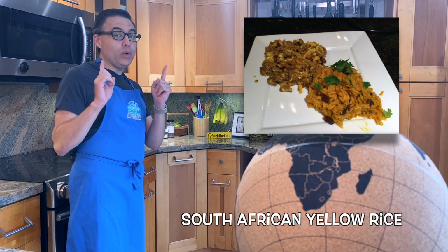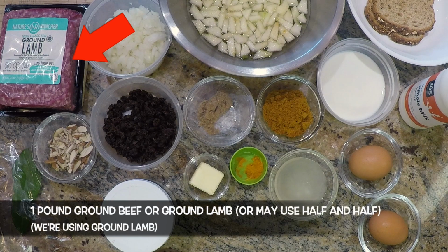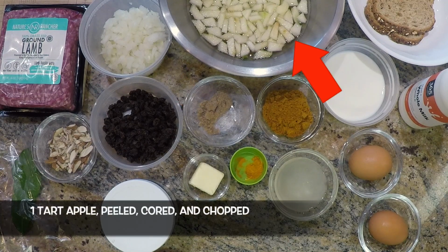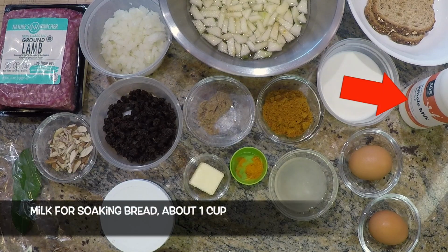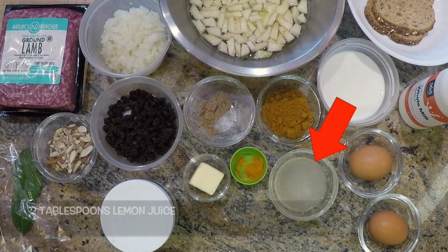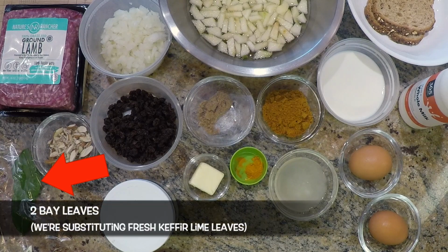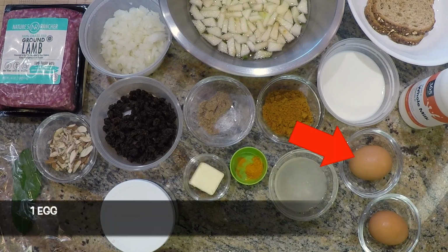So now we need to see what goes into those two dishes. First, for our bobotie, or minced meat casserole, we'll need 1 pound of ground beef or ground lamb, or you may use half and half. We're going with ground lamb here. 1 cup of onions, thinly sliced. 1 tart apple, peeled, cored, and chopped. 2 slices of white bread, although we're using whole wheat here. Milk for soaking the bread, about 1 cup's worth. 2 tablespoons of curry powder. 1 tablespoon of brown sugar. Half a cup of raisins. 2 tablespoons of slivered almonds. 2 tablespoons of lemon juice. 1 egg. Dash of turmeric. 2 bay leaves, although here we're substituting fresh kaffir lime leaves. Salt to taste, and for the topping, 1 egg and half a cup of milk.